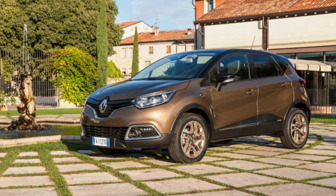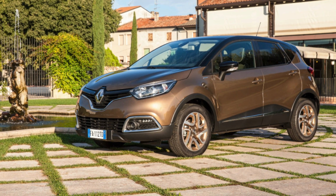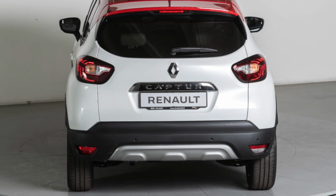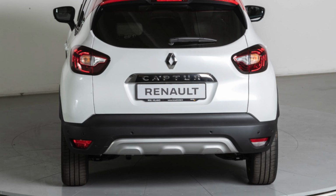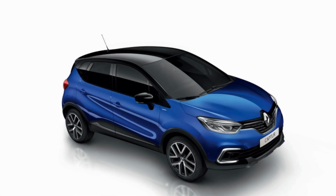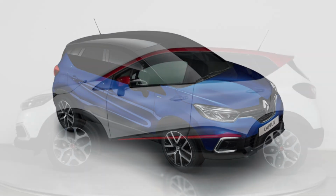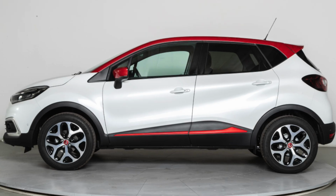Which engine to choose? The matter is very simple in this case. If you want a petrol engine, the best is the 0.9 TCE. If you want dynamics, it is better to buy a newer car with a 1.3-liter unit. The 1.2 engine does not have very good reviews. It burns oil and stretches the timing chain.